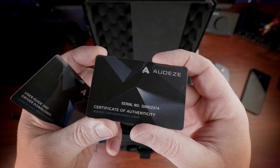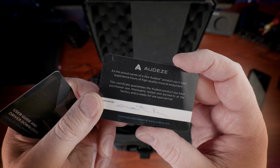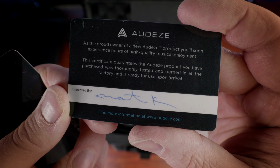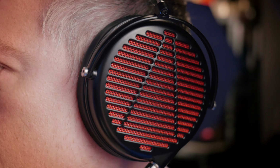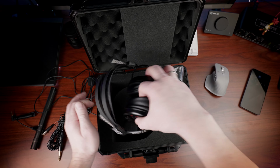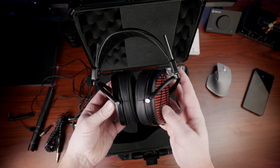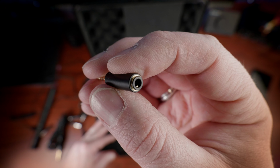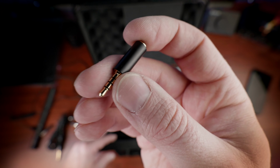In addition, a certificate of authenticity is included, on which some guy has scribbled something. I don't know. Thanks for that. And the majestic looking headphone with the black magnesium housing and the red protective grille naturally finds a place in Hulk's lunchbox too. Also, a so-called OMTP to CTIA adapter is included.